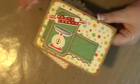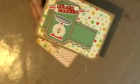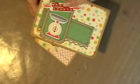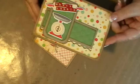The paper is from October Afternoon, which is my Modern Homemaker one that I just got in a recent haul. The cardstock, of course, is Stampin' Up. The chipboard is from Modern Homemaker, and this is from Cosmo Cricket, the mini alphas. And I think that's all. So that's card number 3.